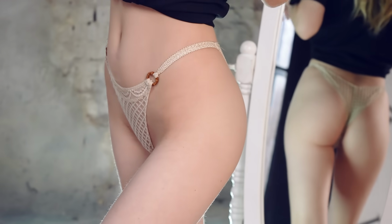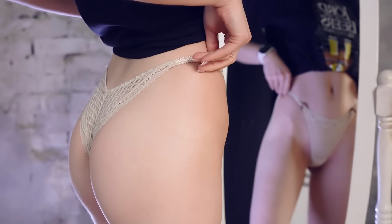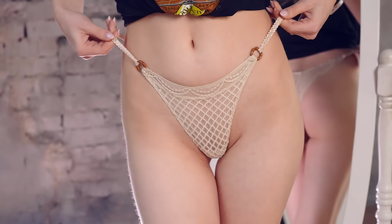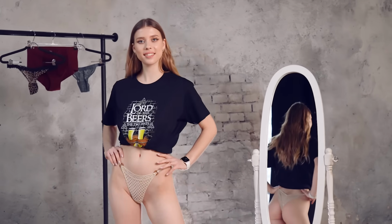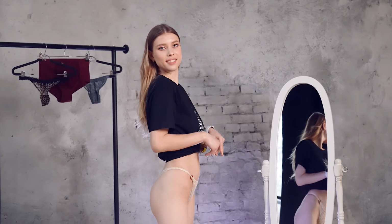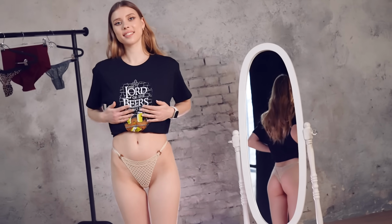Also, the cut of these panties is remarkable. Low-waisted and slightly heart-shaped in the back part, they enhance the curves of the body. Both the fit and design are just on point. Intimissimi really knows how to please a woman.